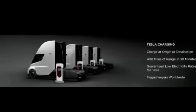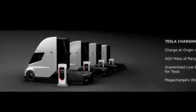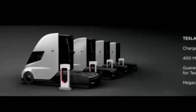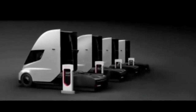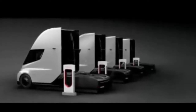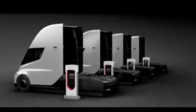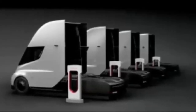When Tesla unveiled its all-electric truck, Tesla Semi, last year, it made several impressive claims about the vehicle's specs and capabilities, leading us to believe that it relies on significant battery improvements. One of those impressive aspects is the Megacharger technology, which Elon Musk claims could add 400 miles of range to a Tesla Semi in 30 minutes.